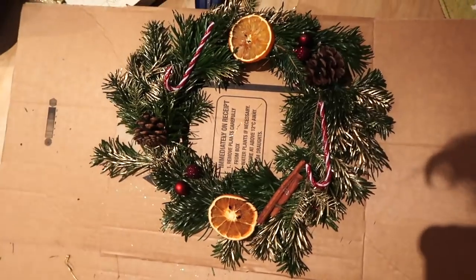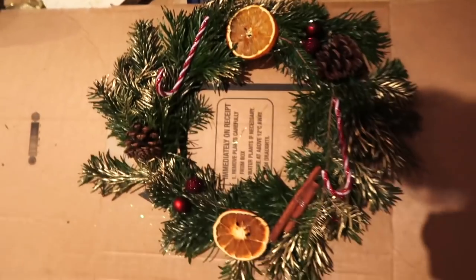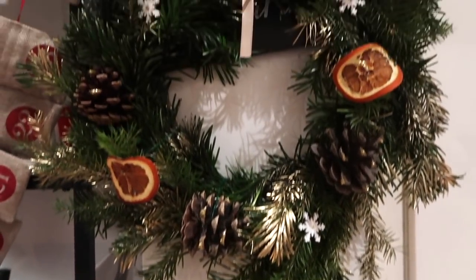I have finished making my wreath. I'm so happy with it. I love it. Can't wait to hang it on my door tomorrow. And then here is Sophie's. It's so beautiful.